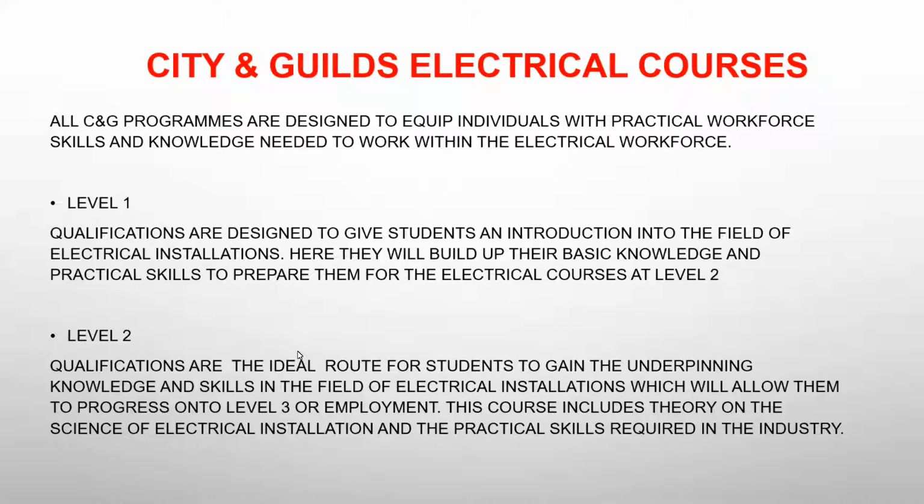At level 2, we build on the skills and the knowledge you've had at level 1. The science and the maths is a little bit higher on the level 2, and actually some students will find that challenging, but because we're building it up gradually, you'll find that you will be able to cope with that. And you progress through that level 2, and at the end of that, you could go and work in the industry, but more than likely our students will progress on to the level 3.